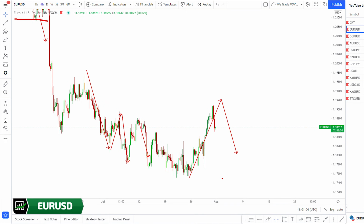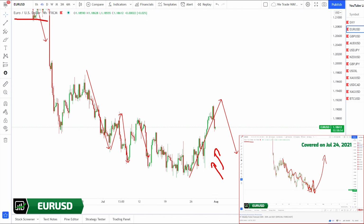Euro dollar for this one, last week we said guys, we are expecting market to go up. Look for your buy setups. Euro dollar is going up and market went up more than 150 pips.